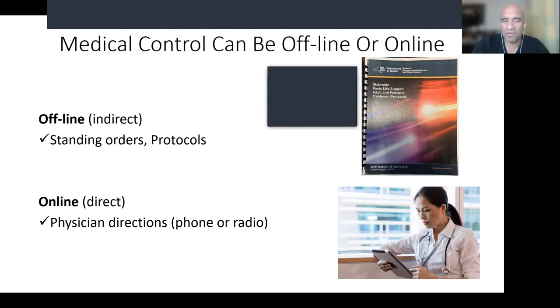Online medical control, or direct medical control, is when you're directly online, on the phone or on your radio, talking to the doctor for advice. So know that. That's important. Rewind it, stop it, pause, rewind it again. I'm going to tell you right now, offline medical control deals with protocols and standing orders. Online medical control deals with talking directly to the doctor through a phone or a radio, depending on where you are.